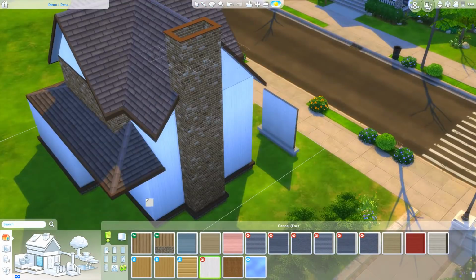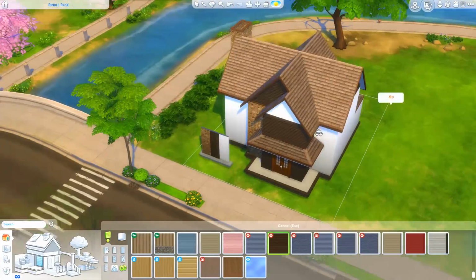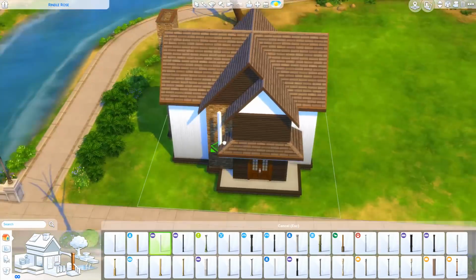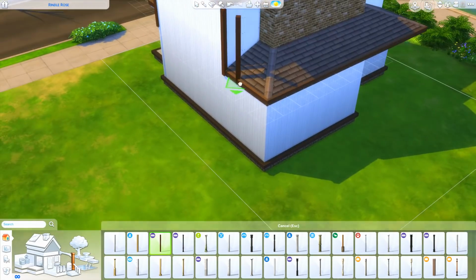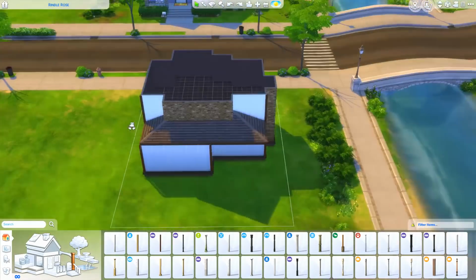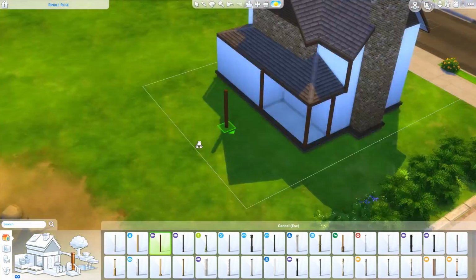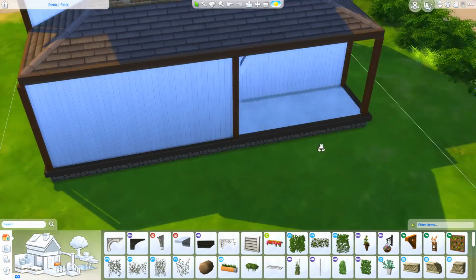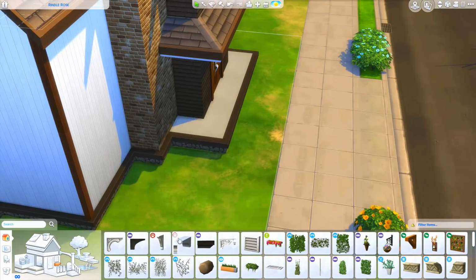I don't know. It depends on how many kids they end up having, because this only has one kid's room. There's a master bedroom, and then there's only one bathroom in this house, which is kind of weird. I usually try to get in 2 bathrooms, at least a half bath on the main floor, just for playability, but this house just didn't really have room for one since it is on such a small lot, and I was trying to fit a lot in here. But yeah, we get one bathroom upstairs.